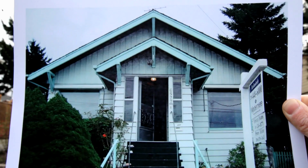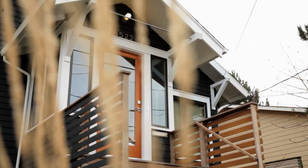Home Diaries. Every house has a story. We're the Zerbeys, and we're architects. And we redesigned and renovated our house.